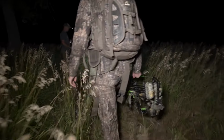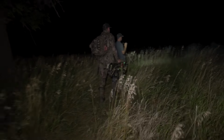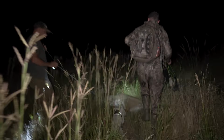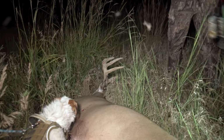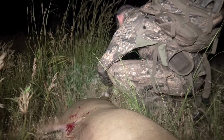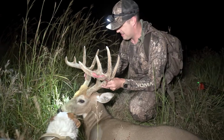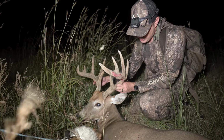Bella, did you find him? You find him, Bella? Good girl. Oh, dang, man. Awesome, holy cow. I'm probably about to get some velvet off these horns. Oh, heck yeah. First velvet whitetail. Man, that was a great hunt.